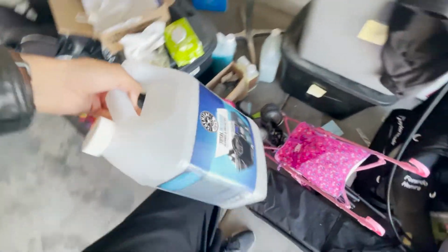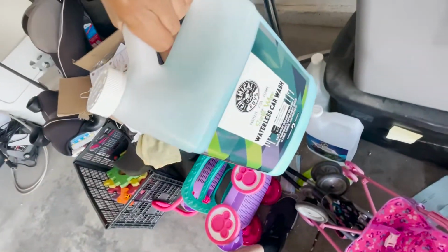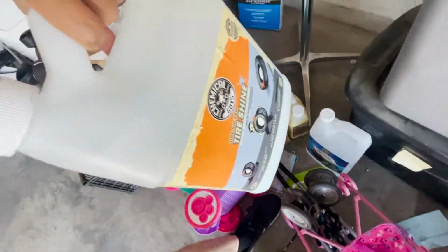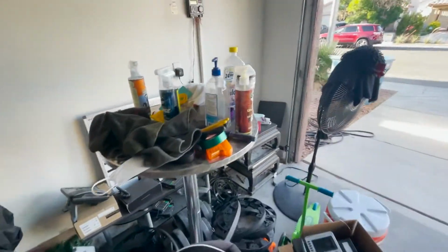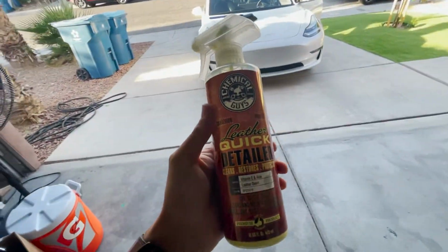So it's like a 5 or 1 gallon of the interior glass cleaner, of the waterless car wash. I don't even know what this is. Oh, tire shiner. And then I haven't even opened this one. This is for the leather seat. Because at Walmart, you get these for 16 bucks each, depending. Some are like 12, some are like 16.